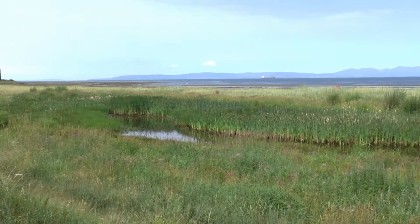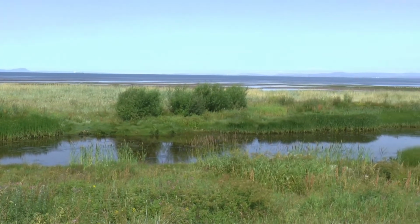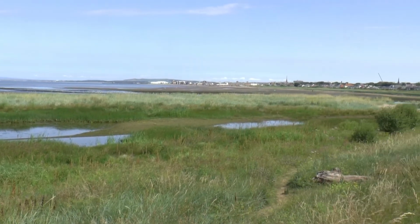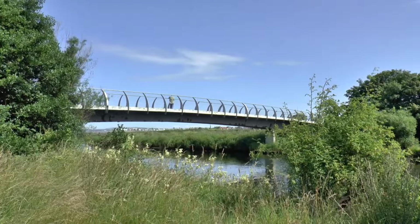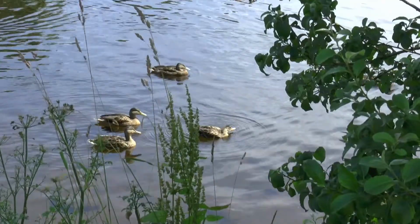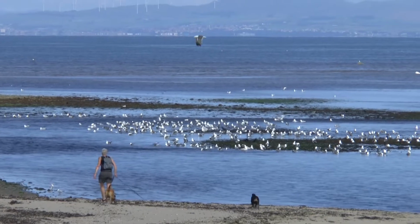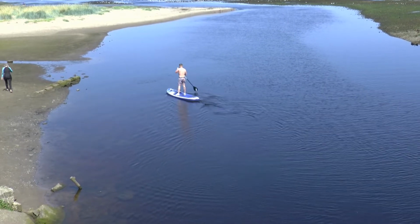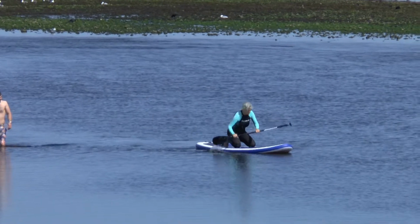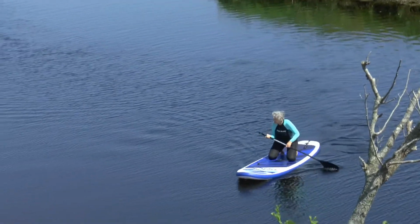At the mouth of the River Doon is a wildlife reserve. The river is crossed by a new bridge, which carries the South Ayrshire Way long-distance footpath. Here we saw an experienced paddleboarder. Then he taught a lady with all the gear and no idea. She did get it eventually though.